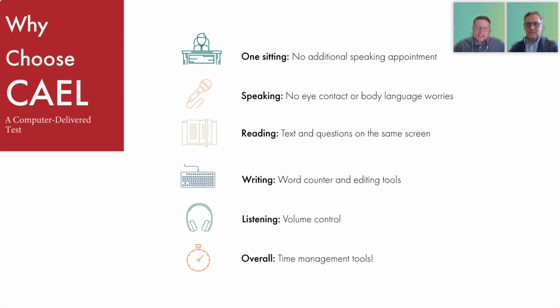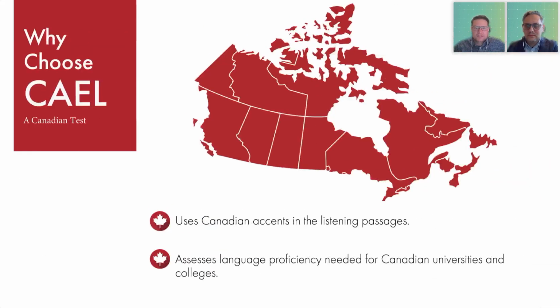The things I'll highlight here as well, beyond the sort of one sitting and the speaking, are just some things that make the test more convenient to sit. So the reading, the text and questions are on the same screen, so you have a very nice layout for your testing experience. There are word counter and editing tools, so you can keep an eye and focus more on your language, which is what we're interested in, not get so caught up on whether or not you're writing too much or too little. Volume control, so you can adjust what you're hearing through the microphones for the listening portions and for other times when you need to listen. And then time management. This is one of the things that test takers always struggle with, myself included. When I was a student, writing a test and knowing that you have only 2 or 3 hours to complete it, and knowing that you have to get everything done as well as you can within a finite amount of time.